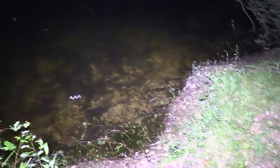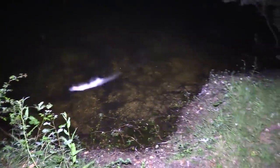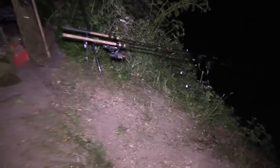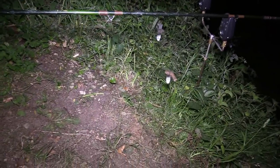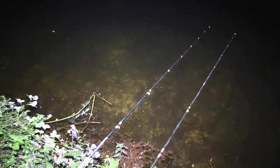Well, the sweet corn's gone, but the ground bait's still there. See no fish cruising. Back to the bivvy, I think. Yeah, no movement on these tiny little beeps, but nothing else. And I had a ball of ground bait down there. As you can see, that bit of it's left, and all the sweet corn is untouched. And of course, I'm attracting a million mosquitoes.